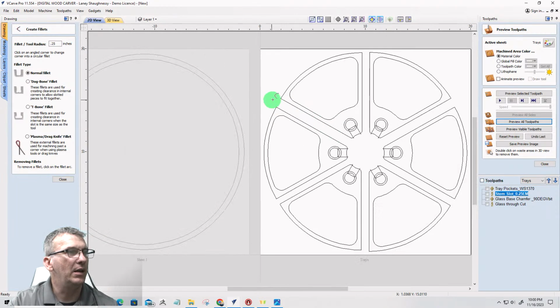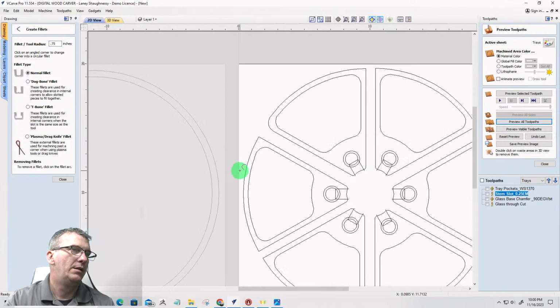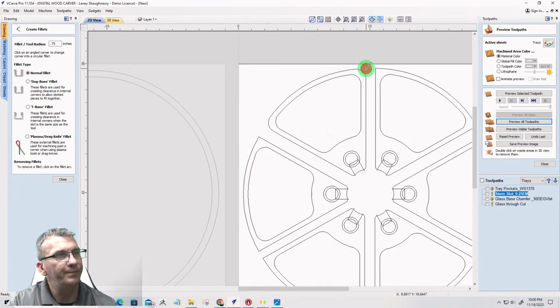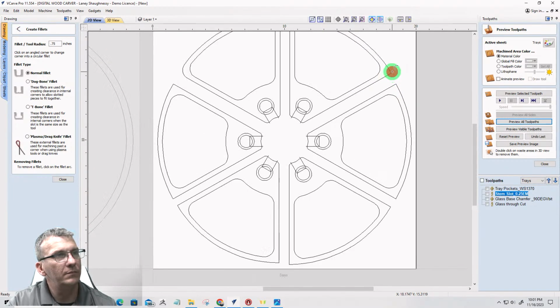and then the outer ones are probably going to be back to our 3/4. Too many decimal points. Yeah, I'm good with that. So that's a 3/4 inch fillet on those.